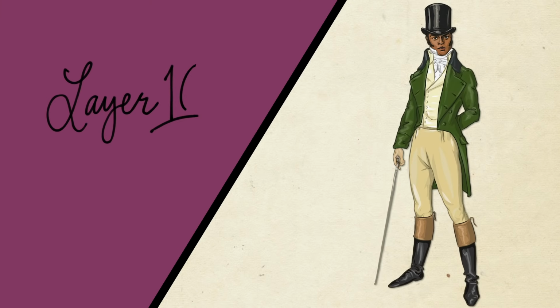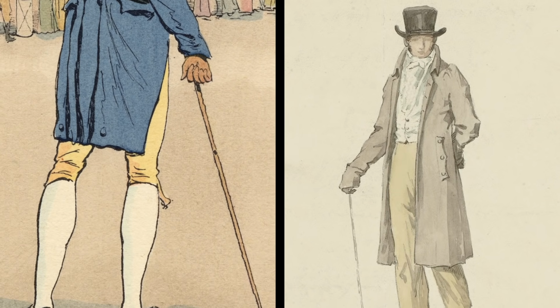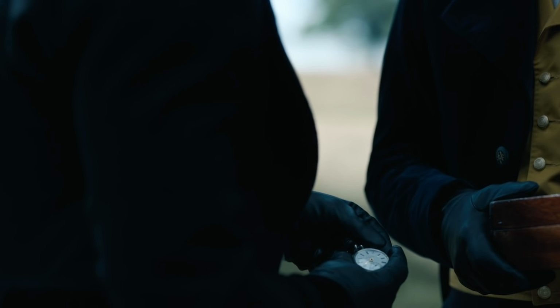Finally, his accessories. Leather gloves and a walking stick would have completed Simon's promenading ensemble. He would also likely have a fob, to which he could attach his pocket watch. Throughout the series, Simon wears an emerald green enameled brooch on his lapel, which is supposed to have belonged to his late mother. Though lapel pins were not worn by men at this time, this is a sentimental touch that adds depth to his character.